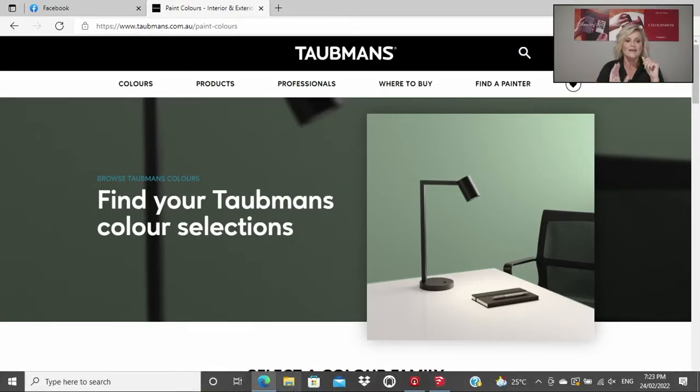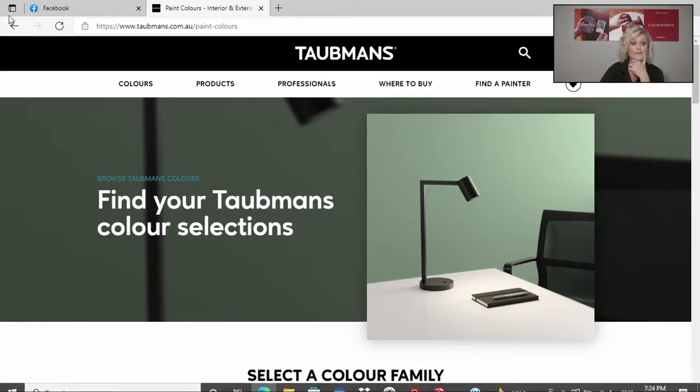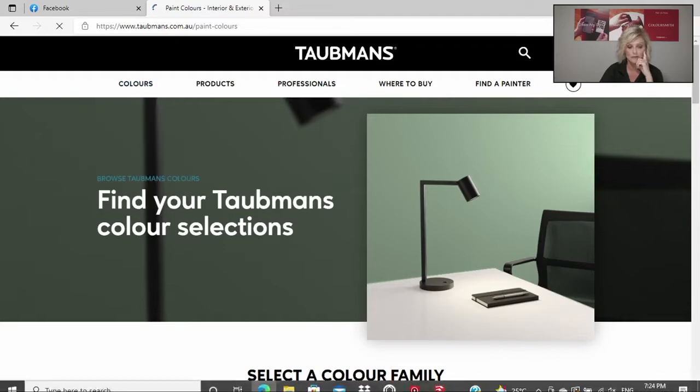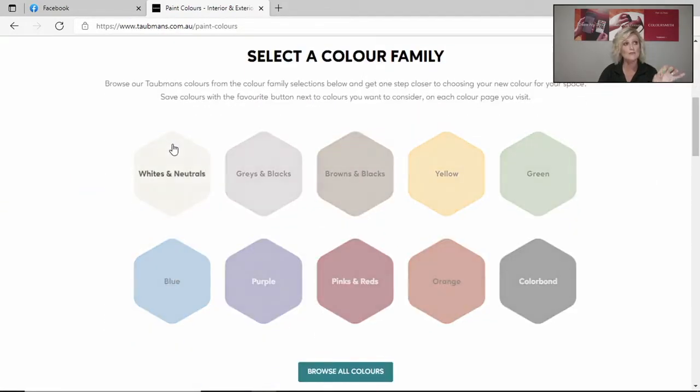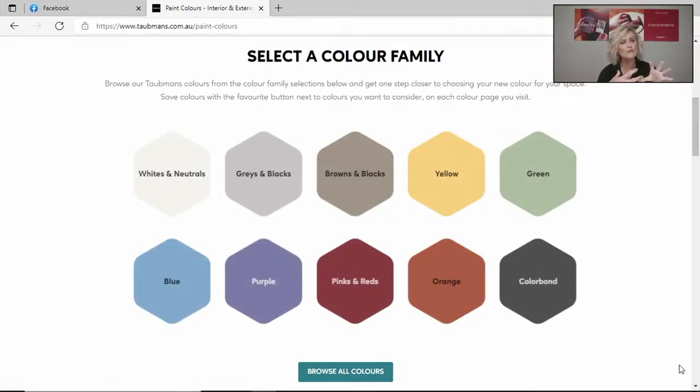Okay, so there is a fantastic website available to help you select colour and navigate your way on your colour journey. Your first stop is to hop onto the web, onto www.taubmans.com.au and take yourself through here. I'm on the web here and I have selected colours and paint colours. So it brings you to here. You can scroll down as I am here and you will see that all of the colours are grouped by families, which is fantastic. If you're unsure of where to start, this is where I would begin.